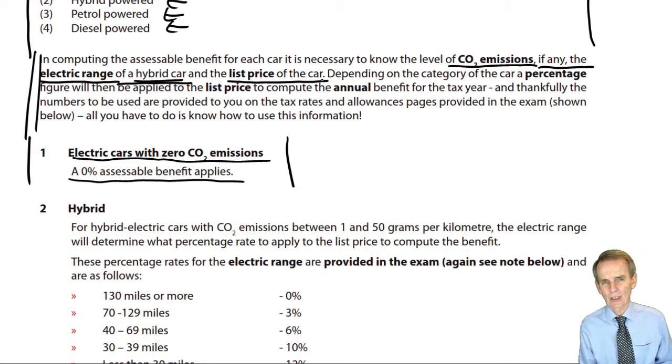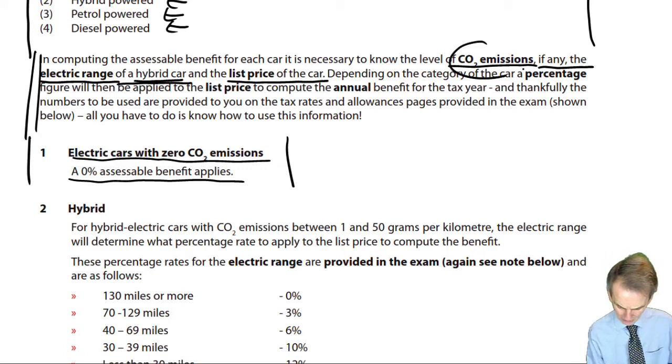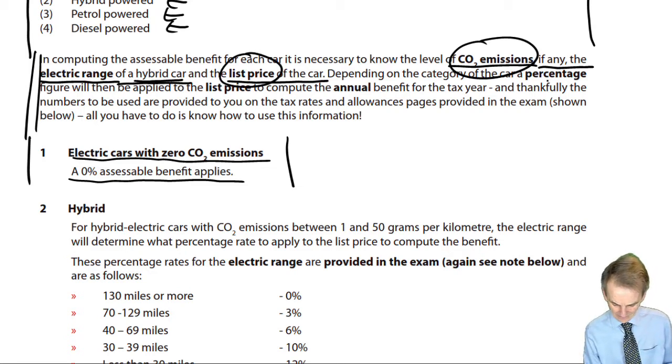Based then on the amount of CO2 emissions, we will be able to apply a given set percentage to that list price to get the basic working of the taxable benefit. Based, as I've said, on the CO2 emissions, you will use the information provided, and what you've had to learn, to determine a percentage that will then be applied to the list price. So the CO2 emissions will give us a percentage figure to apply to the list price.